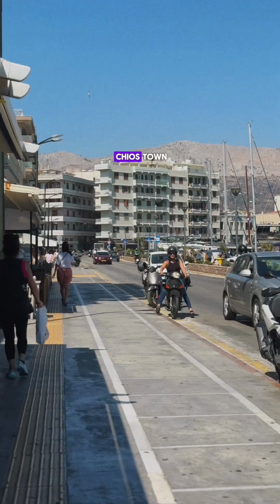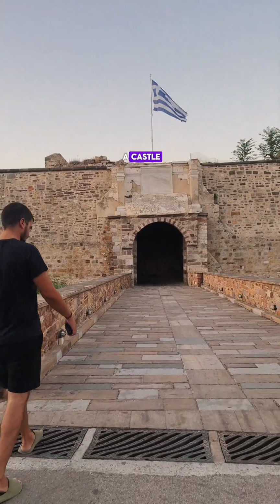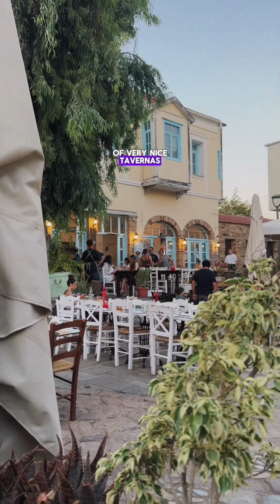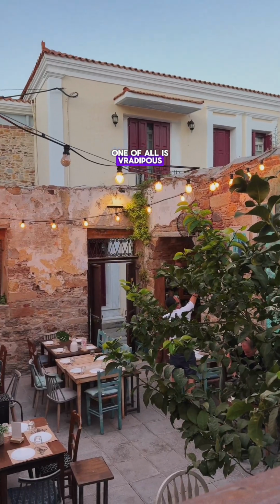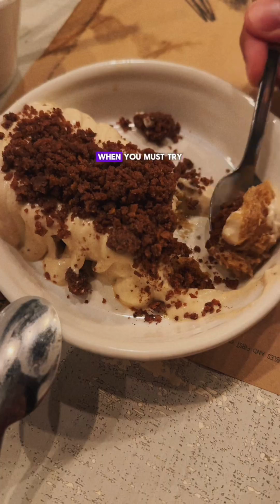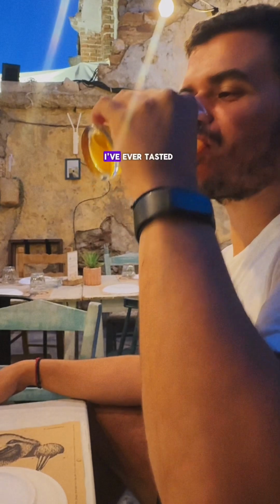Now we also visited Chios town. The town has an old part, which is a castle, and inside of the castle there are a couple of very nice tavernas, such as this one, Café Nes, but probably the best one of all is Vroulidia, which you definitely need a reservation for. You must try Chios beer, one of the freshest microbrewery beers in Greece I've ever tasted.